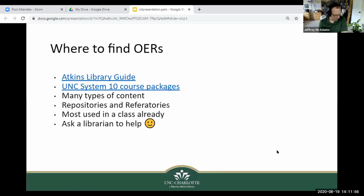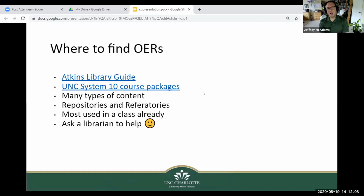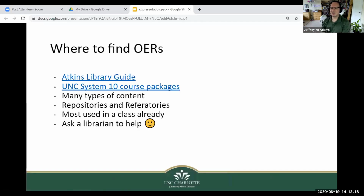So next slide. Speaking of that, how to find them. I have a guide for it. I have a page that has a search box on it that is a really nice search box. And then that'll help you search for OERs. But librarians are pretty expert about searching things, and we look through all these nooks and crannies. So I would really hope that you can involve your subject librarian or me on this, because if you're frustrated and can't find anything, we can see if we can find something for you.